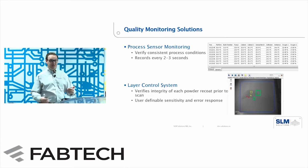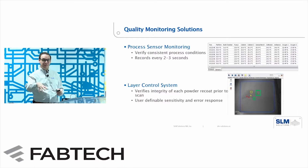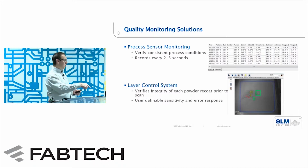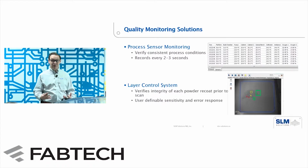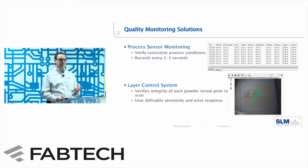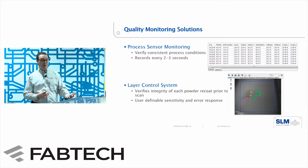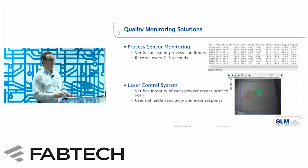We're also looking at each individual layer itself. So after each layer is laid down, we're taking a picture of that. And the photo on the right-hand side has green, red, and yellow boxes. So what the camera's looking for is anomalies on the build plate itself. If it's outside of the spec, it's going to give you a pop-up that says, hey, something's wrong. And so what do you do? Do you add another coat of powder? Do you stop the build? What happens? So these are the things that are smart enough to know when there's a problem on the build plate itself.